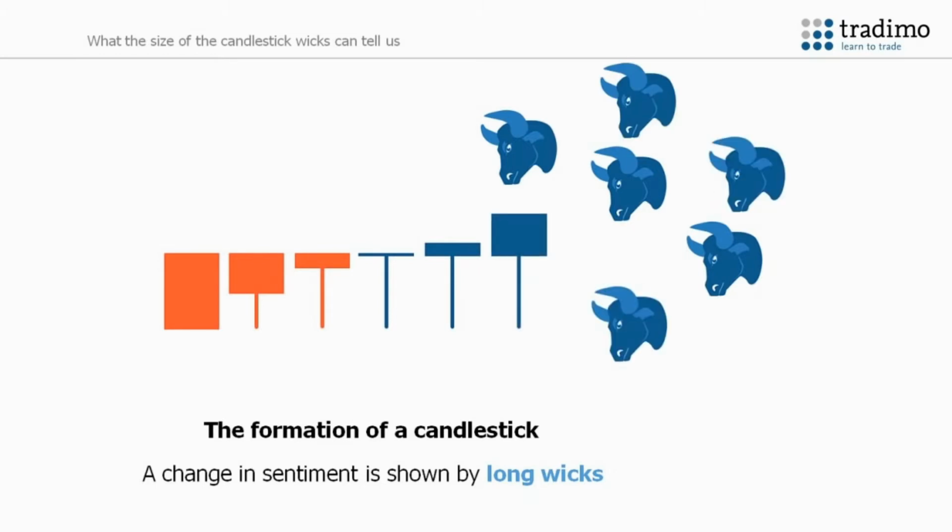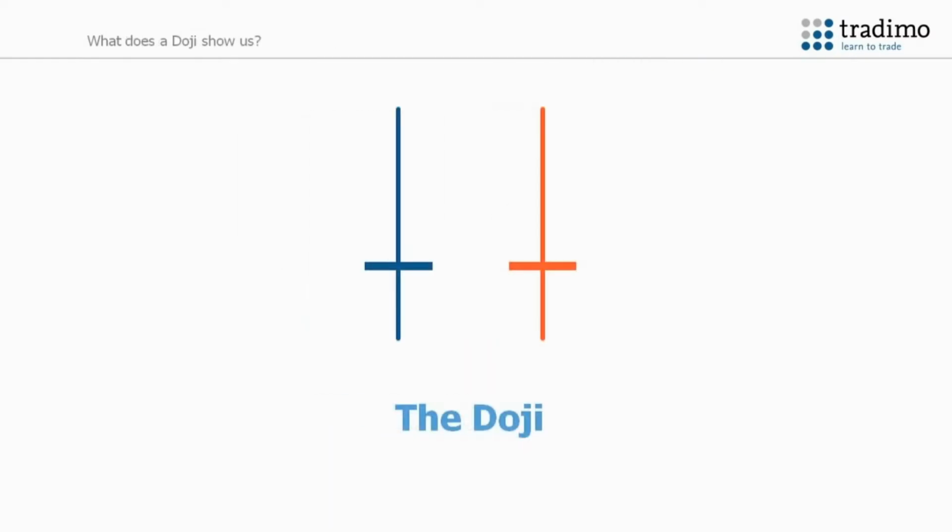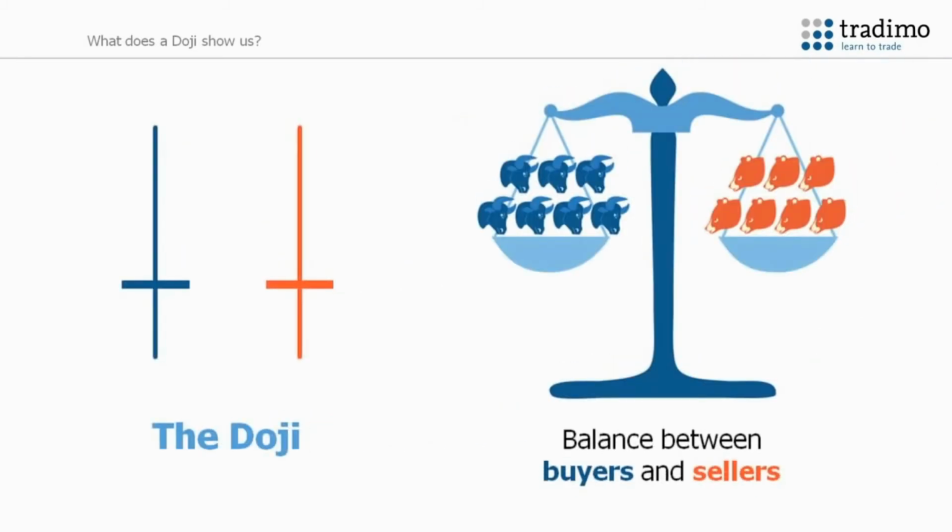The longer the wicks are after the candle has formed, the more dramatic the change in sentiment was whilst the candle was being formed. When there is an equal balance between the buyers and the sellers, this is known as a doji. The doji is characterized by the very small body relative to the wicks. A very small body shows the equal balance between the bulls and the bears.